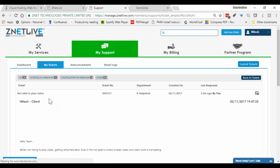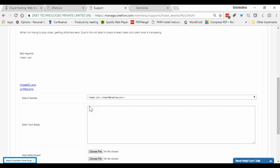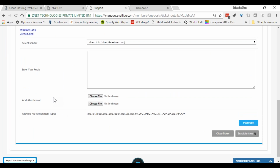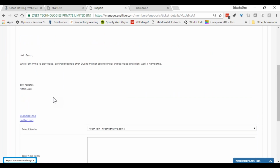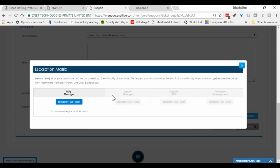Okay, so now let's quickly look at how the customer is able to look at responses back from the ticketing agents, and then see how he can post a reply and escalate it. So post a reply, pretty straightforward. The customer can post some replies in here. He can attach documents in here. And one important thing which I want to highlight is the escalation matrix, right?